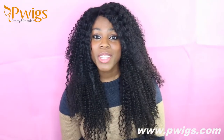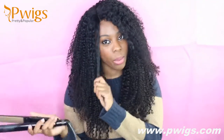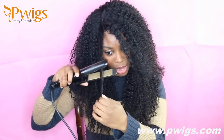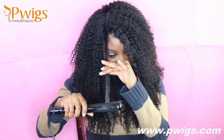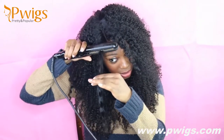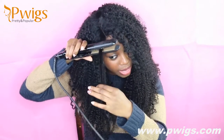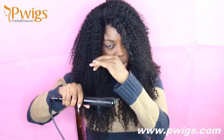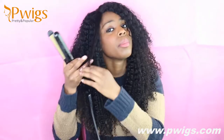What I'm going to do for you is demonstrate what the hair actually looks like straightened and show you how well it actually takes the heat. So it's on the highest setting and I'm just gonna straighten the hair. Also, with the hair being straight, it actually shows you the length, because obviously with curls the length shrinks.